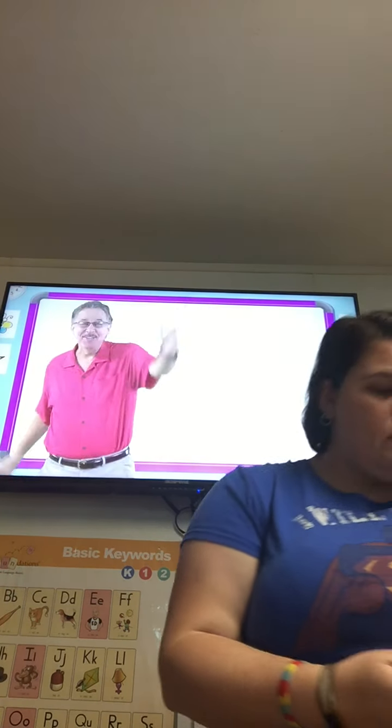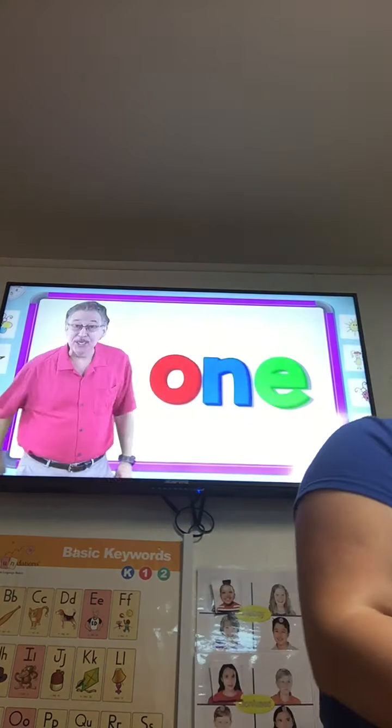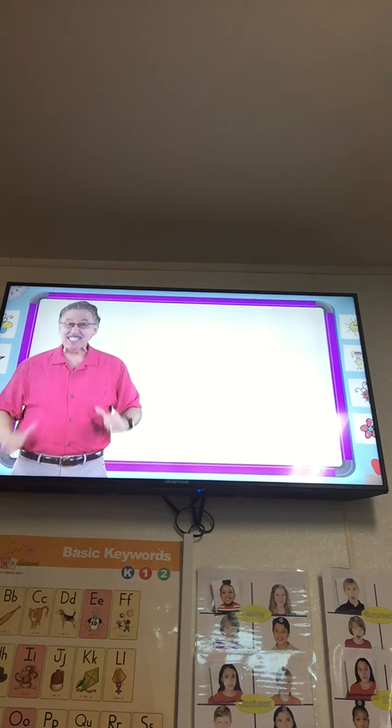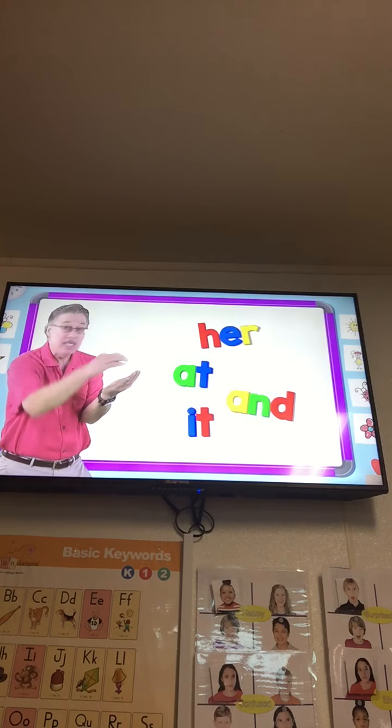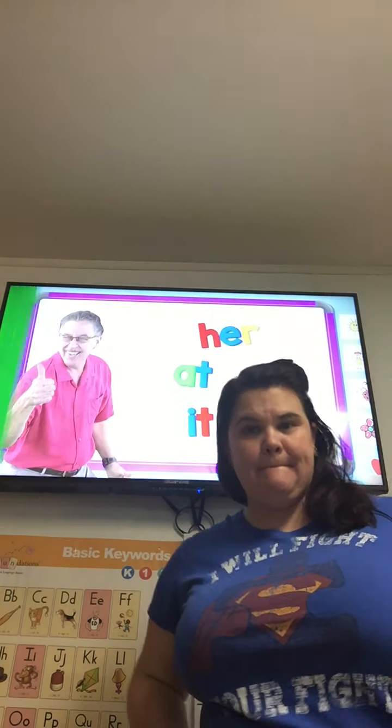I love learning my sight words. I have fun with sight words. I know lots of sight words. They help me read and write. We learn the sight word one.